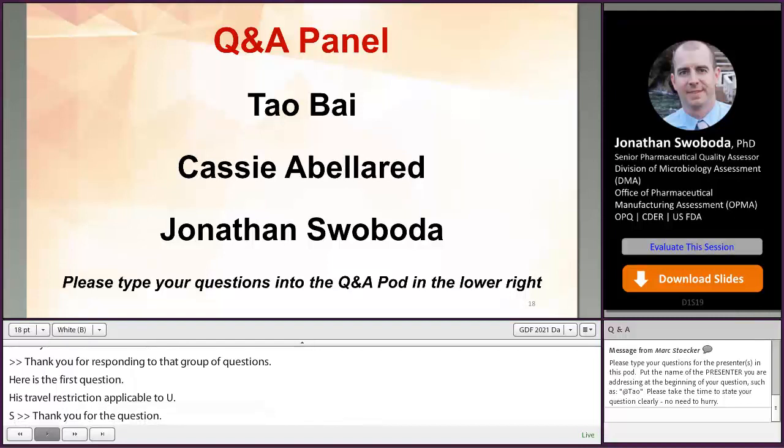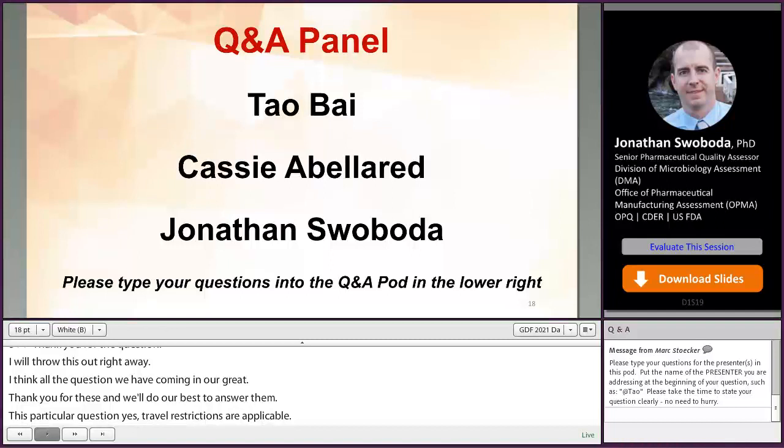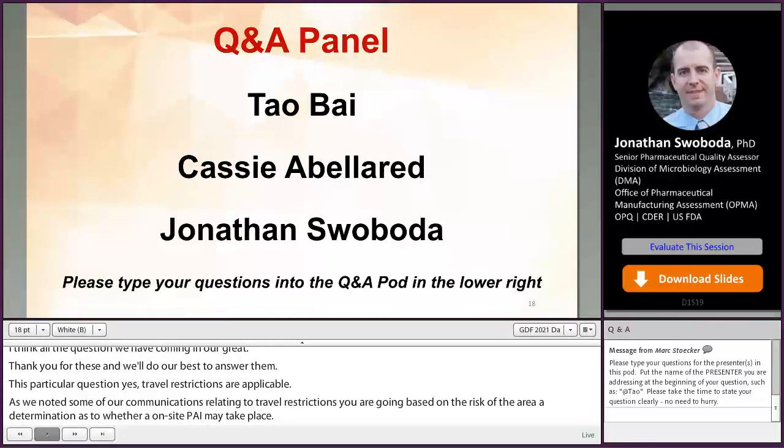In this particular question, yes, travel restrictions are applicable in U.S. sites. And as we note in some of our communications relating to travel restrictions, we're going based on the risk of the area in determination as to whether an on-site PAI may take place. And so we follow relevant travel risk advisories in making a decision whether an on-site PAI may take place in a certain area, domestic or international.